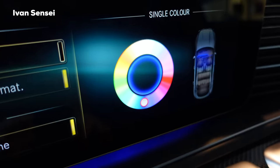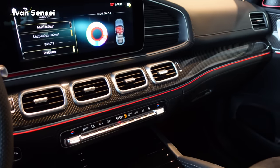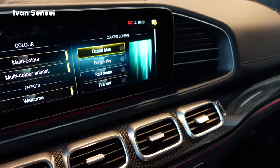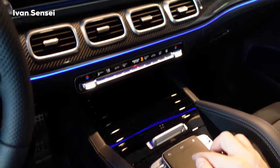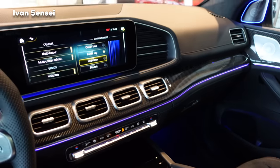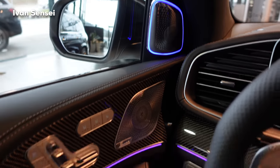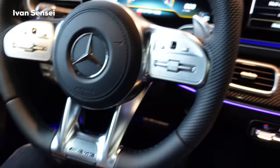As you can see here on this wheel, this display is also touchscreen, so you can operate it by touch. But personally, I prefer to control it here with this trackpad. It is very, very nice and really comfortable to use it like that. So we have ocean blue and several other colors. Purple sky. Also, the Burmester speaker here in the A pillar in the door is illuminated. So how fantastic is this? Also here, these door cards, and yeah, it's really, really beautiful.